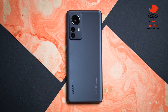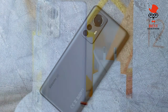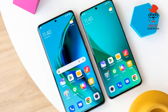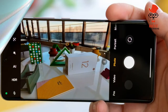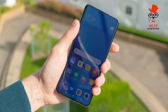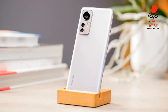50MP f/1.88 main camera with OIS. 13MP f/2.4 ultrawide camera. 5MP telemacro camera with autofocus. 32MP f/2.54 front-facing camera. Stereo speakers with Dolby Atmos. Dual SIM. 5G. Wi-Fi 6/6E, market dependent. Bluetooth 5.2. USB-C port.